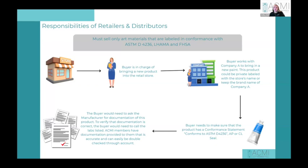Any of those products that are being found or brought in need to have a conformance statement on the package. So that is, conforms to ASTM D4236. The AP and CL seal do conform to ASTM D4236 and actually have that wording at the bottom of it. So that's a huge part of it.